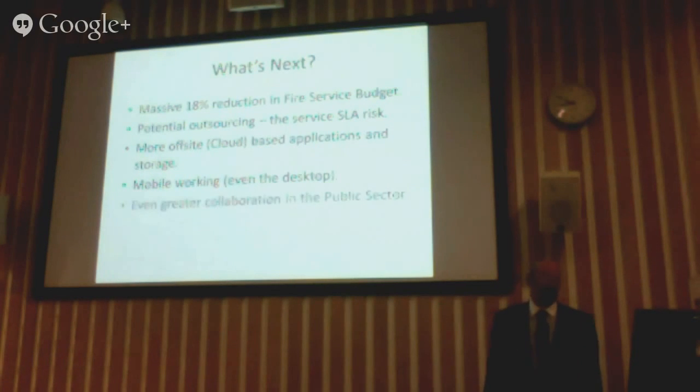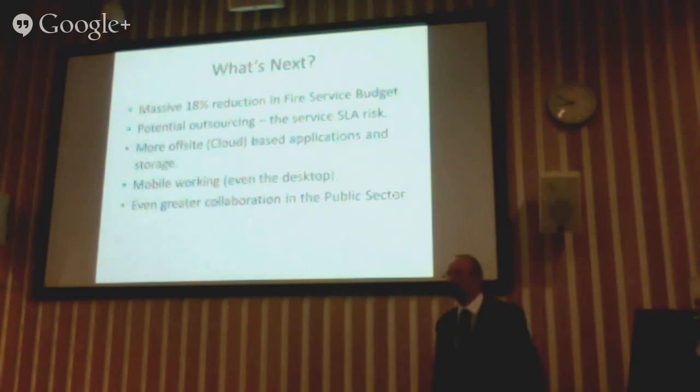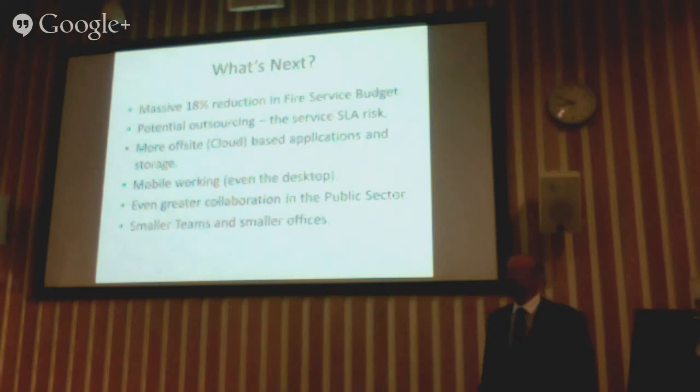And so, smaller everywhere. Much greater collaboration between people in the public sector and the county is a start. And smaller teams, smaller offices. So more to do, fewer people to do it.